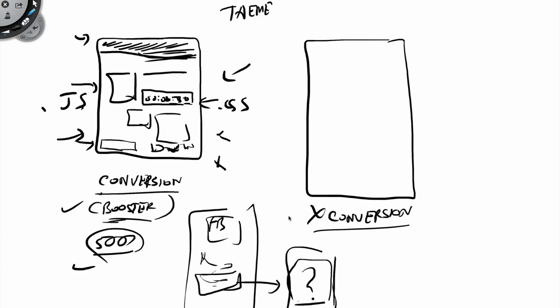So if you have a conversion booster theme, then automatically you don't need to install all of these. But even if you don't have a conversion booster theme, the only other app apart from the ones that I have installed that I would recommend for you guys would be this timer. That's it. The scarcity timer, that's the only one I would recommend apart from the ones I just showed you. That's it. So this is the only difference you have to remember.